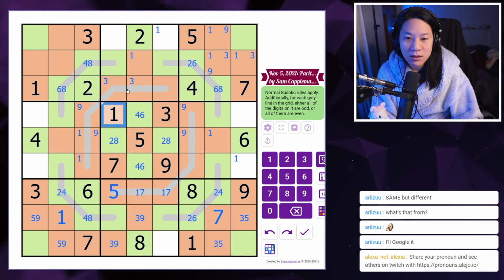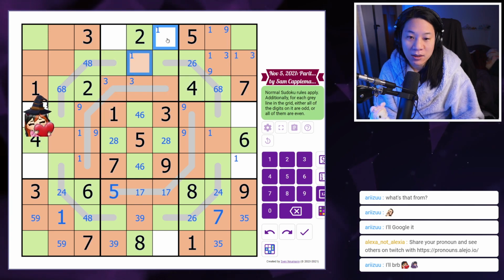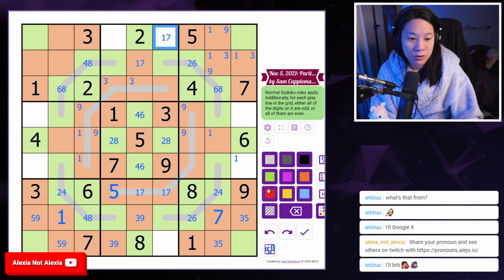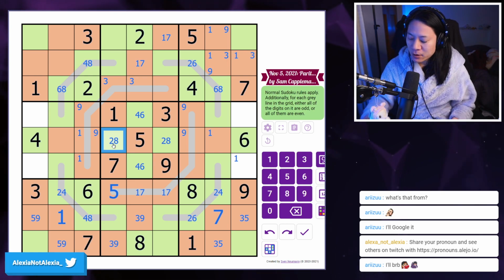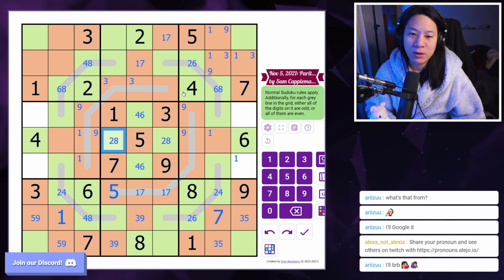Okay. Does that do anything for us? Have we got the same thing going on here? Yeah, these are 1s and 7s. Okay, so that's another odd number, and these two are even numbers. We should be well on our way then.